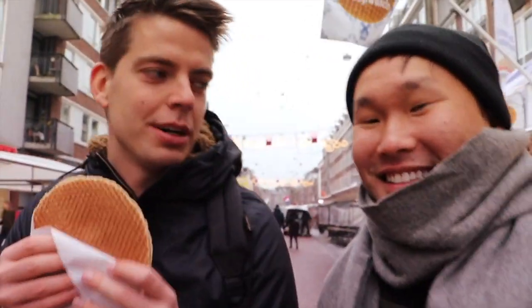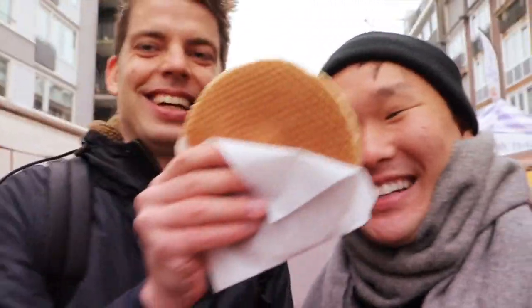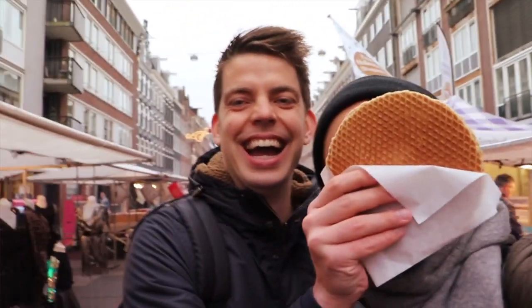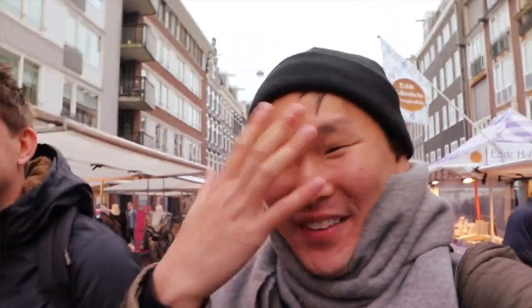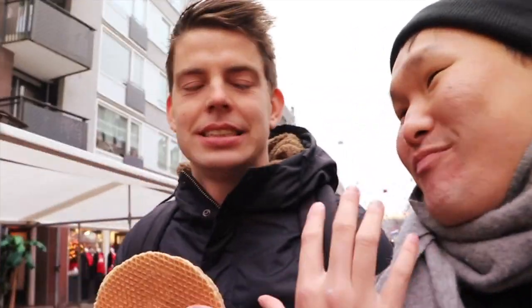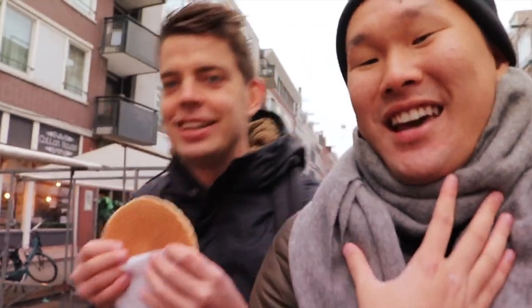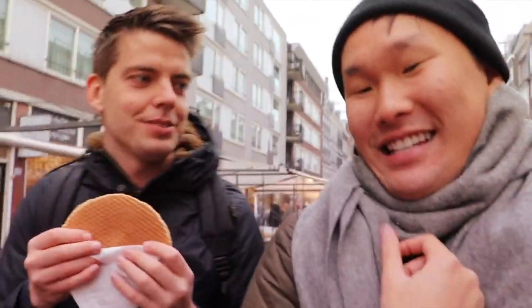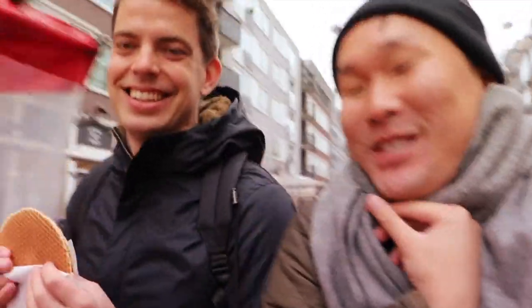Is this the biggest stroopwafel you've ever seen? This is the biggest. Can we measure it to my head, my face? Is it bigger? I can't see the camera. I think it is bigger. And my forehead and my face, my head is pretty big, so that's kind of a good verdict. But I think this is the best Dutch food snack ever, especially on a cold winter day like this. It's so warm, nice and toasty.